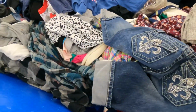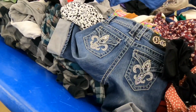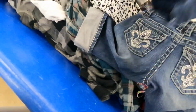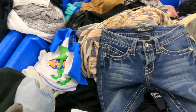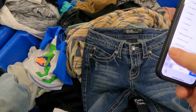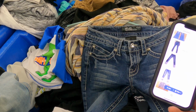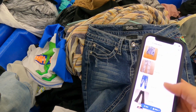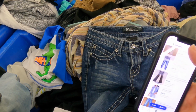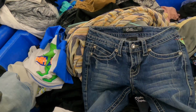Don't you hate it? You see some Miss Me's from across the way, turns out they're Cello jeans. Never heard of it. Probably nothing. Let's see. Yeah, $12. Nope. Hard pass.